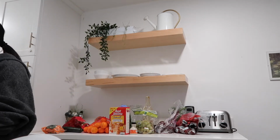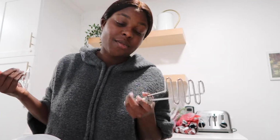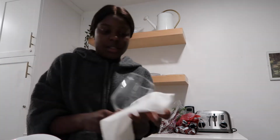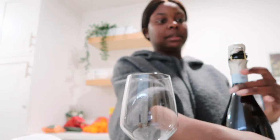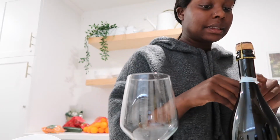Okay, so I also grabbed this mashed potato thingy to mash my potatoes, because the one I have at home is in Miami. I'm not in Miami, so yeah. So that is that. I am going to pour me my wine right now, my sparkling Prosecco. Oh, it's gonna be some good times. Good times. How do I open this? I hope it's not going to bust on me or anything. Let me be careful.